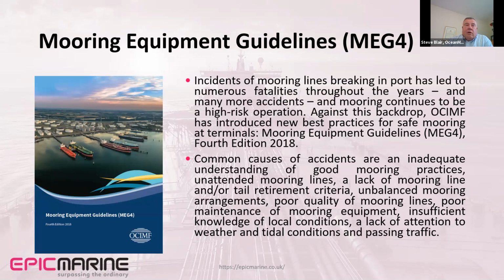As Carl mentioned, there have been a lot of incidents with mooring lines, and mooring lines breaking in port has led to numerous fatalities throughout the year. So we're not only talking about injuries to seafarers. As you'll see in a slide later on, 14%, which is quite a high percentage, of accidents with mooring ropes lead to fatality. Mooring is very much a high-risk operation. If you have a well-trained crew with well-maintained equipment, though, it's something that shouldn't present too much of a problem. At the end of the day, ships have been mooring and unmooring since time immemorial.